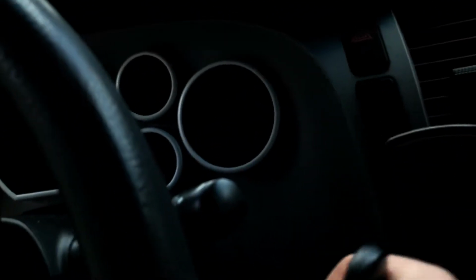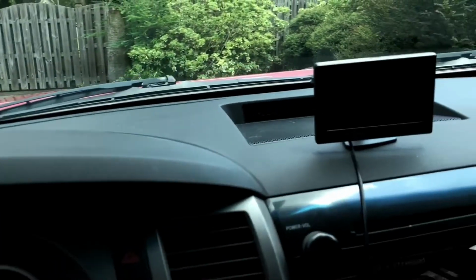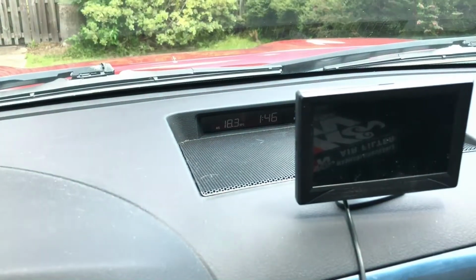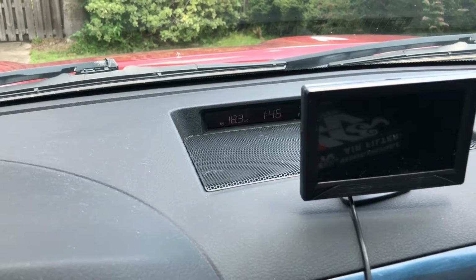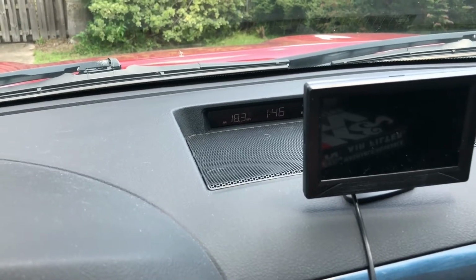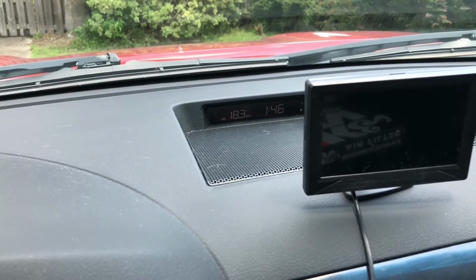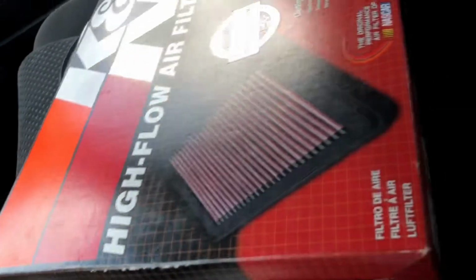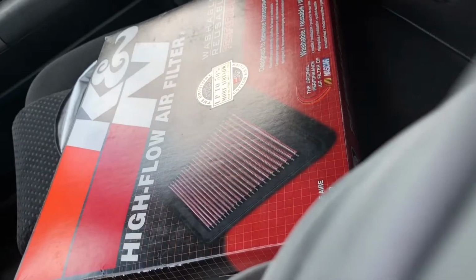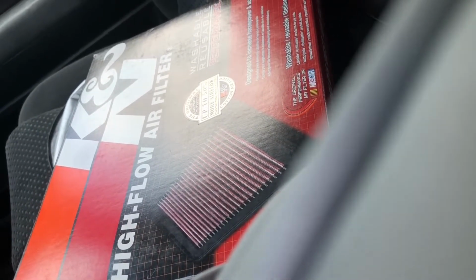55,000 miles. Mileage right now per gallon, 18.3. This week I've seen it 18.4, 18.5, but right around 18.3. So we're gonna do some little mods to see if it'll help any. First off, I'm gonna try a K&N filter. It's supposed to be a higher flow air filter. We'll see, but we got a baseline right now of 18.3.